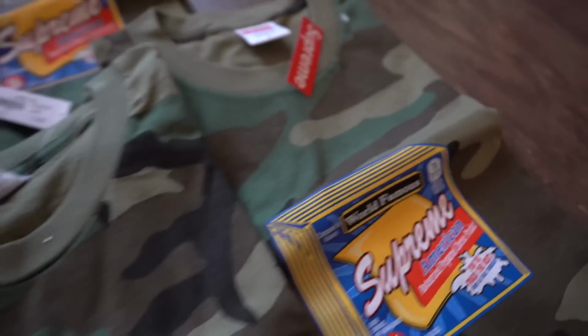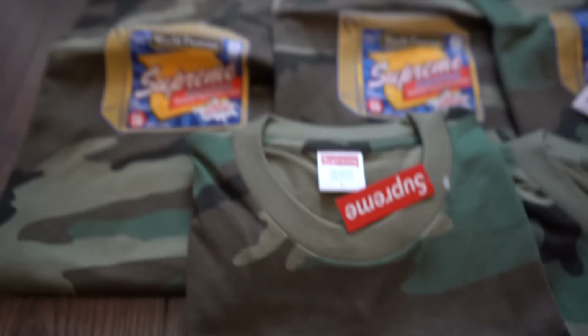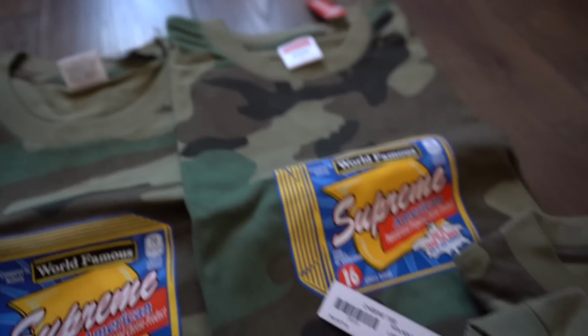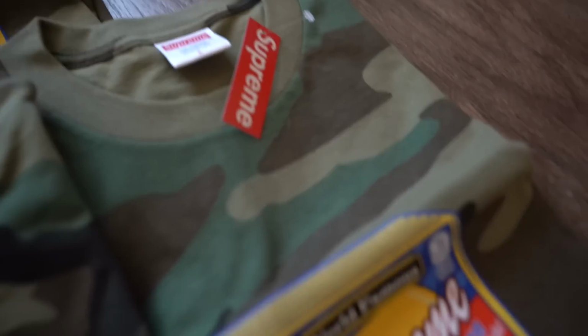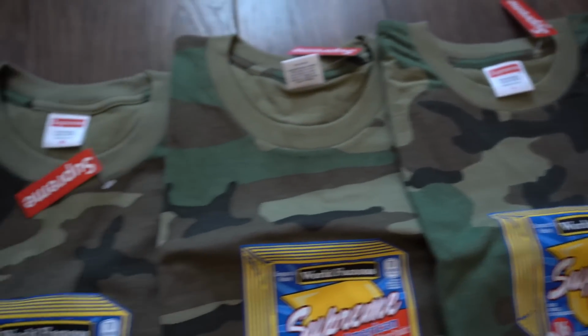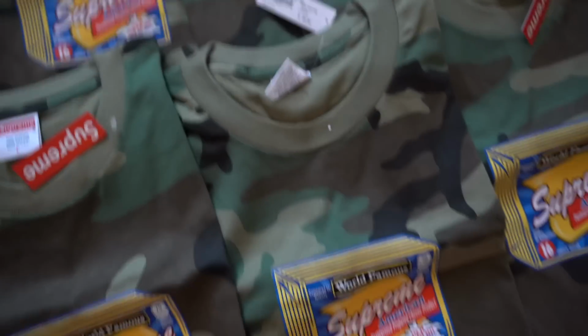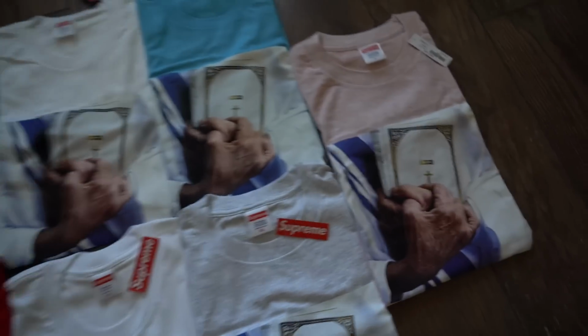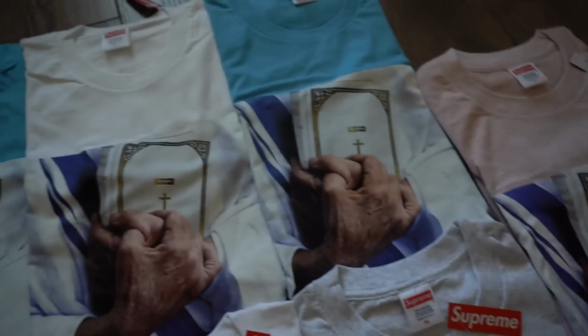My favorite thing about woodland camo, anything that Supreme does, is the print is never the same. You are never gonna get the same woodland camo print on any t-shirt, any hat, any jacket, anything that has woodland camo on it. The print is gonna be different on every single one, and that's one of the main reasons why I love it so much. Cheese tee, woodland camo.